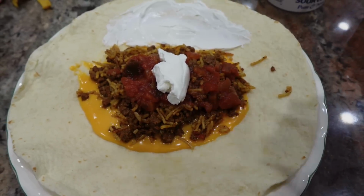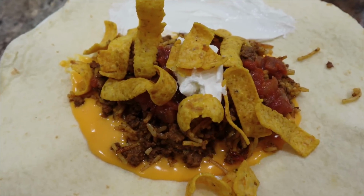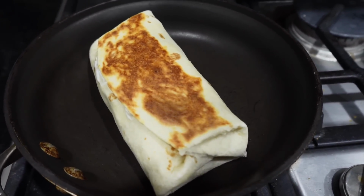It'll have all the regular stuff you would have in a crunch wrap, but I just put some crunchy chips inside of it right before I grill it up on all sides. So it has the same texture and the same ingredients. It just has a different shape.